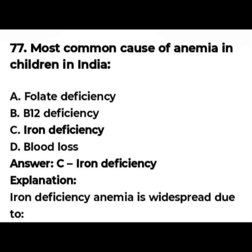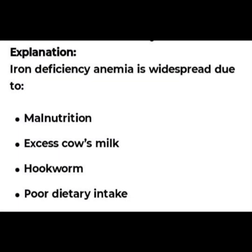Most common cause of anemia in children in India. The correct answer is option C, iron deficiency. Iron deficiency anemia is widespread due to malnutrition, excess cow milk, hookworm, and poor dietary intake.